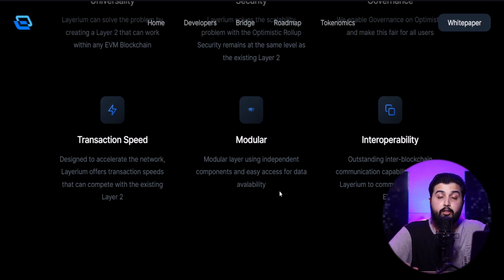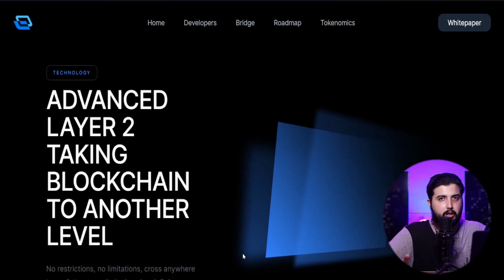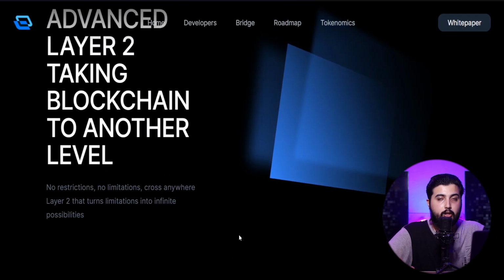And if you talk about the interoperability, it allows Layerium to communicate with any EVM. We already have discussed that it is compatible with all of the EVM compatible blockchains. So it says outstanding inter-blockchain communication capabilities that allow Layerium to communicate with any EVM, or Ethereum virtual machine. That's what EVM stands for. There is no restriction. There is no limitation. You can cross anywhere.